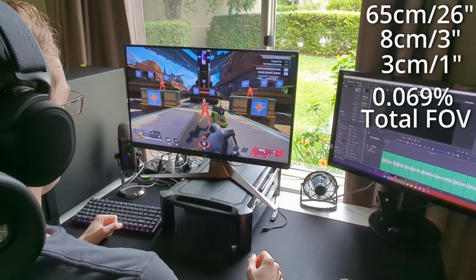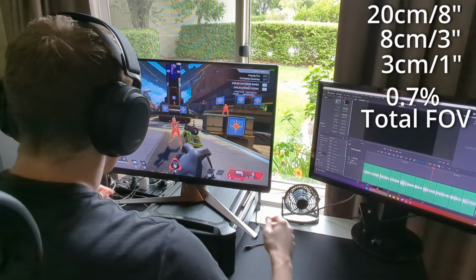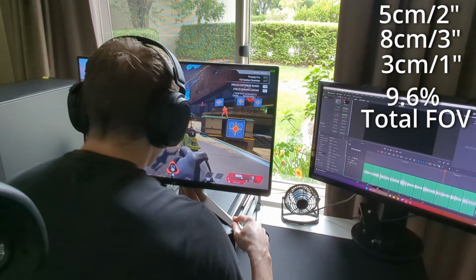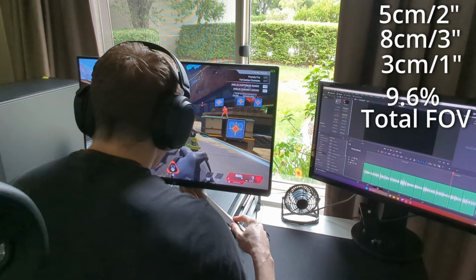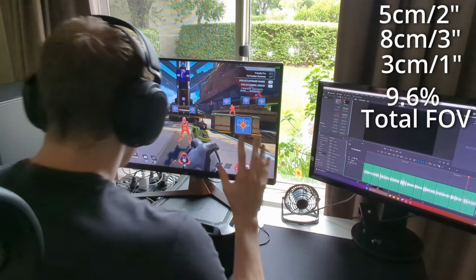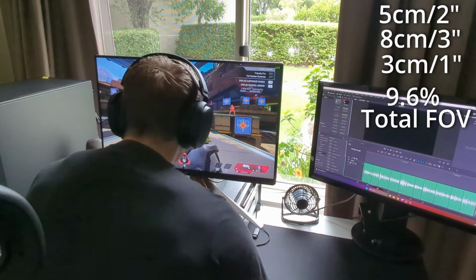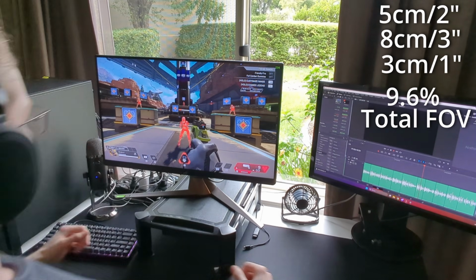to get the idea. If I moved closer, so I was 20 centimeters away, it jumps up to 0.7%, so almost 1% now. And if I go even closer to 5 centimeters away, it jumps all the way up to 9.6% of my total field of view. This shows us that the perceived target size grows exponentially the closer we get to the screen. A 5 centimeter change when you're sitting back hardly changes anything, but 5 centimeters when your face is right up near the screen makes a huge difference.